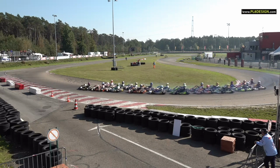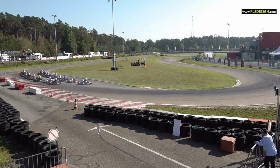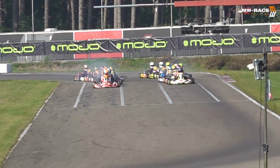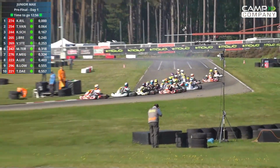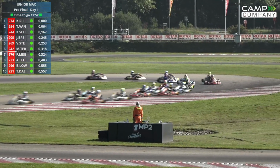They slow to a crawl coming out of the final corner. Now they're going to split into the tram lines. Revs rise. Are we ready? Lights are out. We're off and racing. And a good start by Tommy van der Stroijs to slot in behind Kai Gielers as they make their way through.